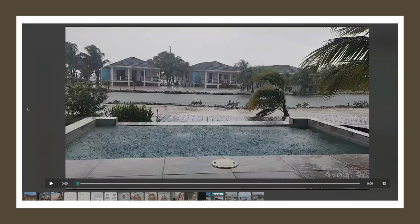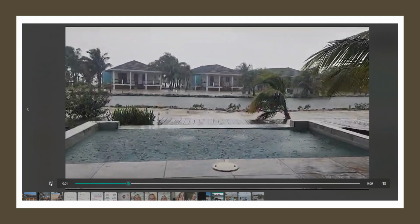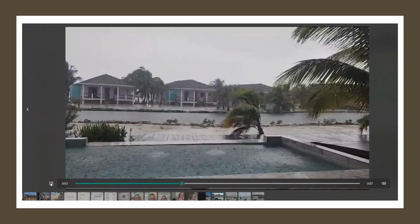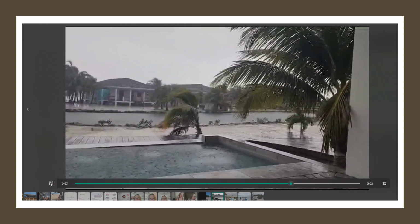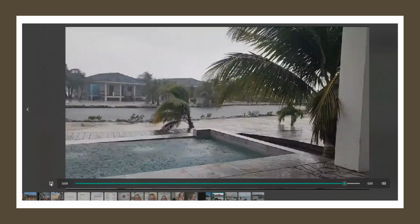We decided to look at a few different properties while we were at Turtle Island, and you can see here that while we were in one, the slight sprinkle that we had turned into something completely different. So we had to wait it out for a little while till it settled down a little bit so we could head back to the covered area to have some lunch before getting back on the boat.